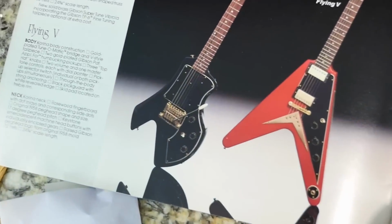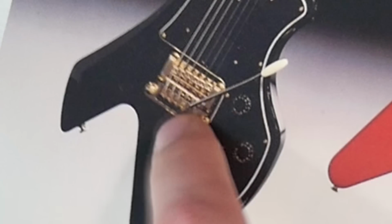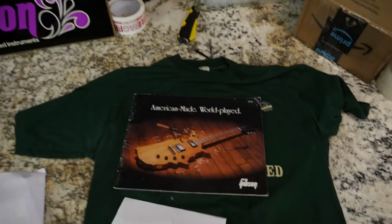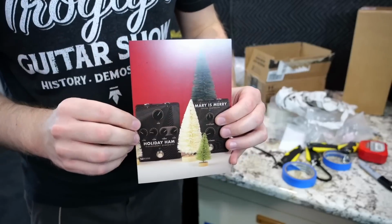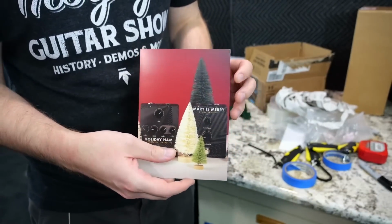Hey, cool! Corvus! Even with the super vibrola there. Now, moving over here, I actually have some company gifts. So PRS sent me a letter here, which, I'll be honest, I work with PRS maybe once, twice a year, sometimes a little bit more, if that.